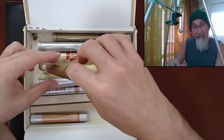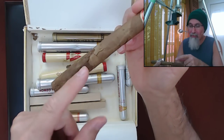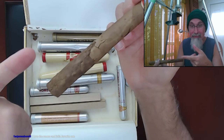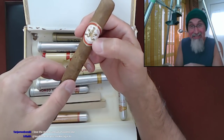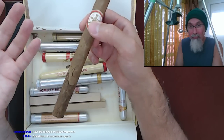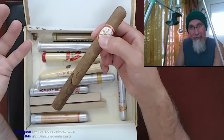And here, just to give you an idea, this is a Hoyo de Monterrey Double Corona, and the wrapper has disintegrated off it. Anybody that's a cigar aficionado watching this video, this is sacrilege. I destroyed a Hoyo de Monterrey Double Corona, but it's just the way it happened.